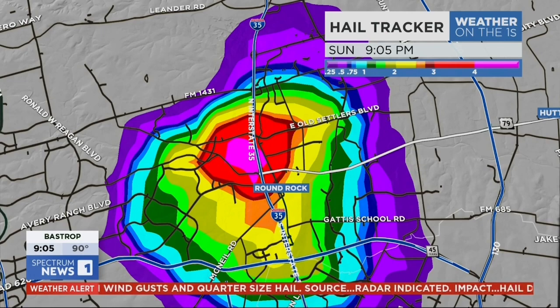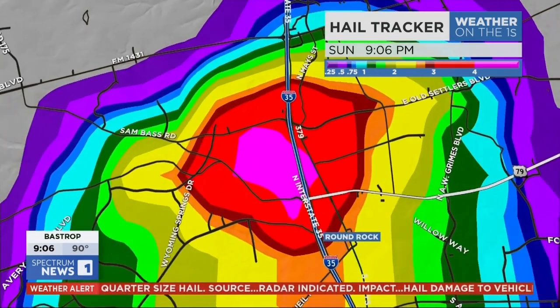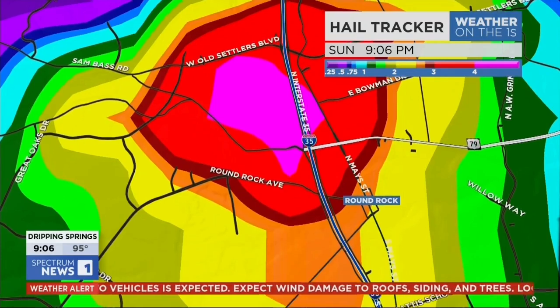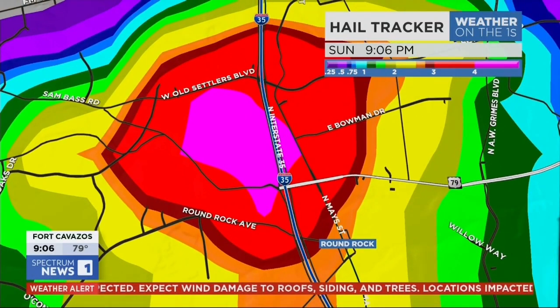And let's zoom in on that and give you a good idea of right where that is. I mean, no matter where you are in Round Rock, you're probably getting at least some kind of hail. But this could be rather destructive. And the folks that live between Old Settlers Boulevard and Round Rock Avenue to the west of I-35, you got to hunker down. You got to get into the interior part of your house.